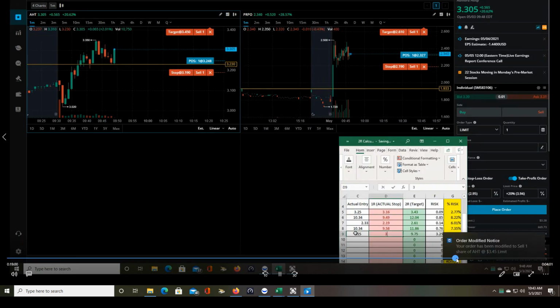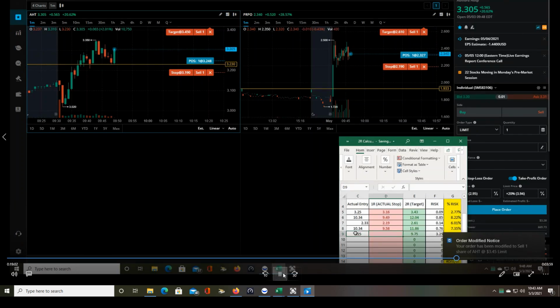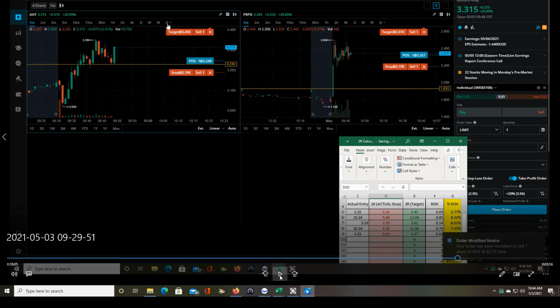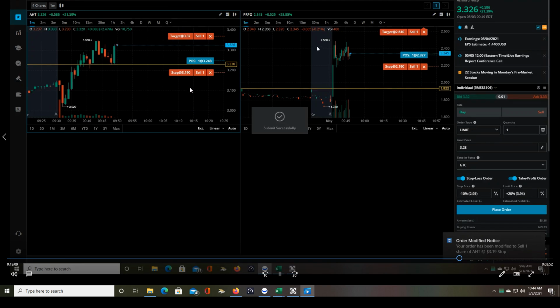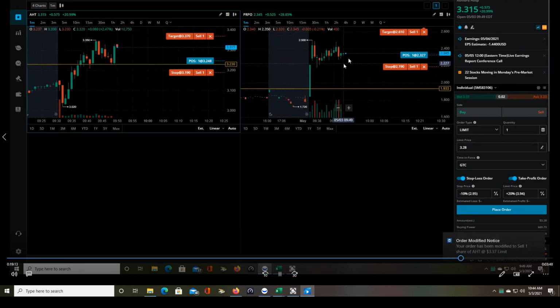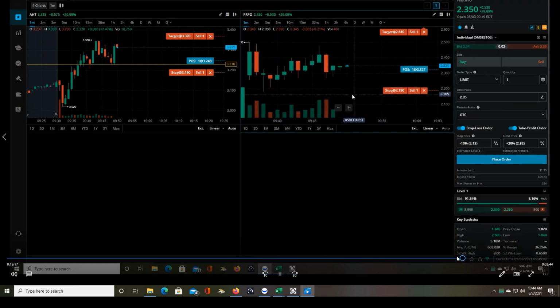So I adjusted my stop loss to the appropriate level, and I used my 2-hour calculator to come up with my new profit target, which was 337. So I moved my profit target to the appropriate level. This one I was checking again too to make sure I did everything right, and everything looked okay over here, so I left it as is.